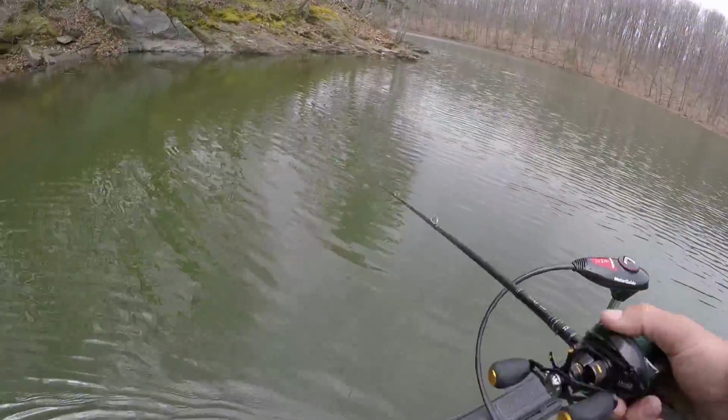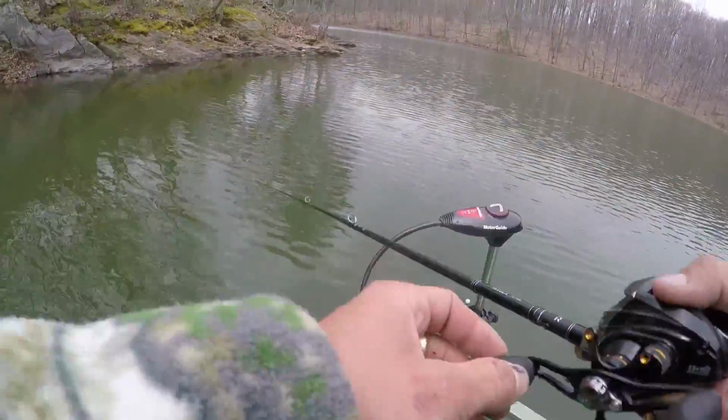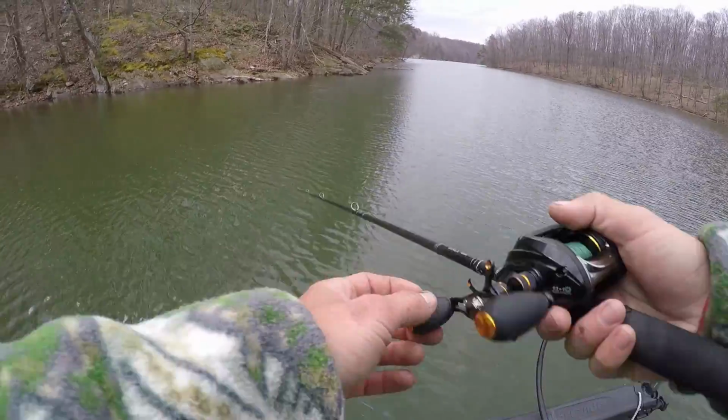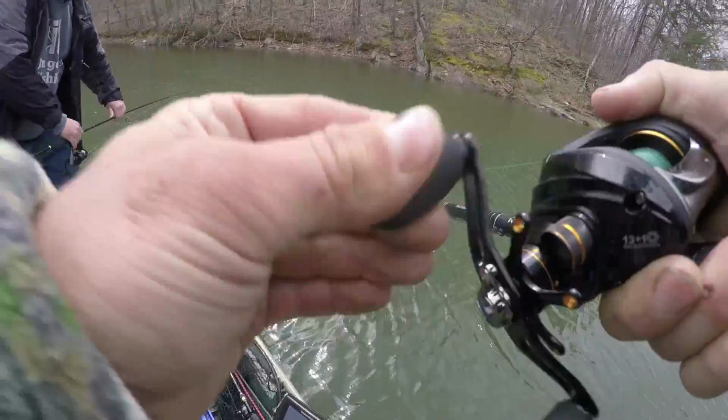These rock faces look good, man. No reason why there shouldn't be big fish hanging on them. There he is, there he is, there he is.